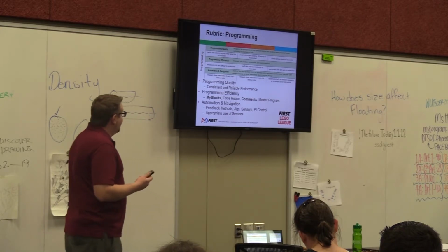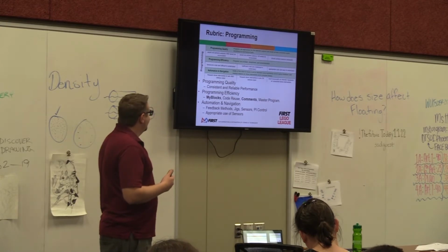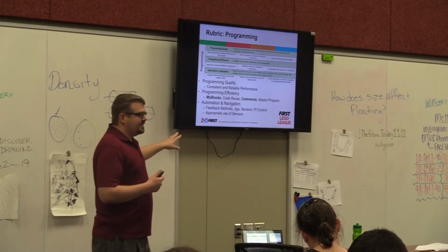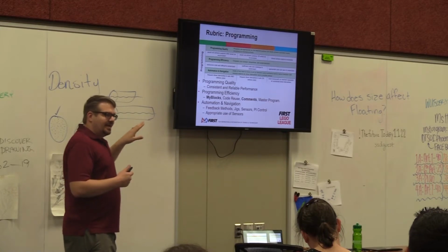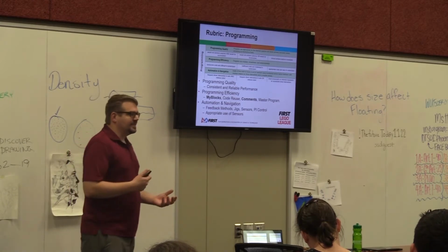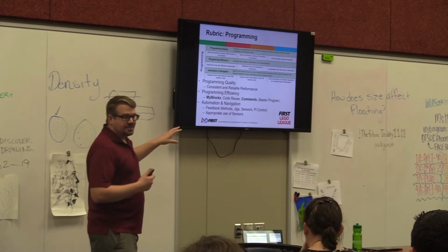Automation and navigation. Again, this is about moving as intended. So this comes in a lot with the sensors, various feedback methods. So we always want to see people use sensors. And if your team is not using sensors, I'm going to say about 95% chance that in their comments section, they're going to say, hey, you could really benefit from using sensors in the future. So really invest and look into using those sensors.